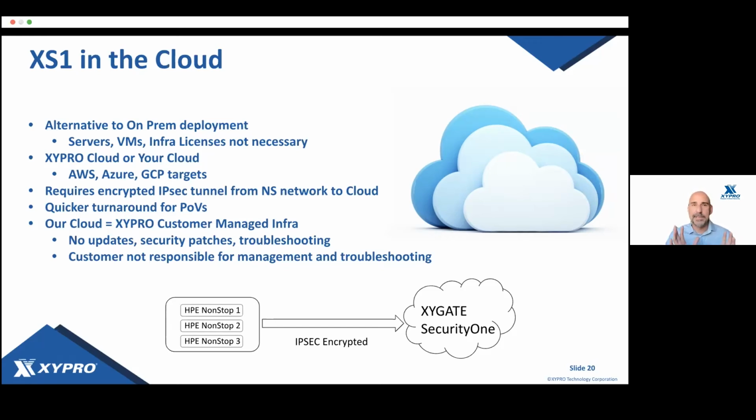Now, like I said, there's a lot of customers that still desire that. We've got customers that want to have applications like this in their data center underneath their control. That option is not going away. It's still available. This is just an additional deployment model for customers that want to run SecurityOne in the cloud.